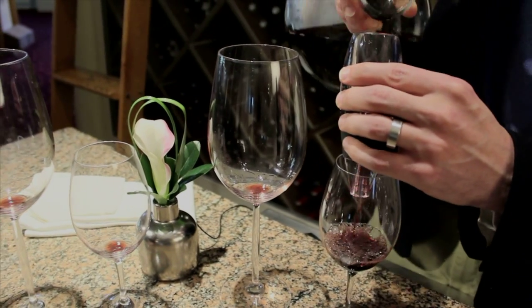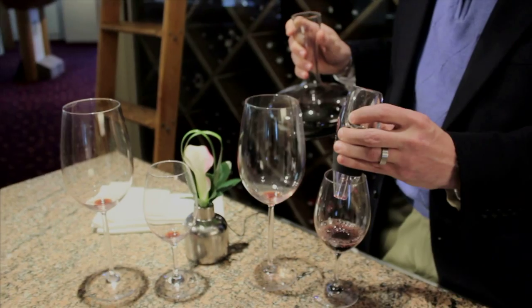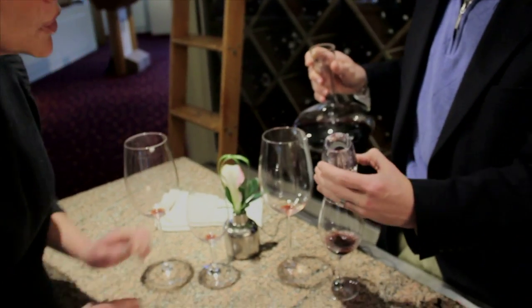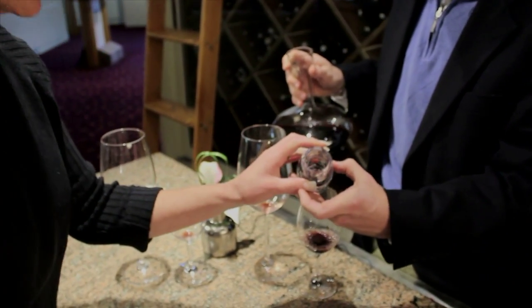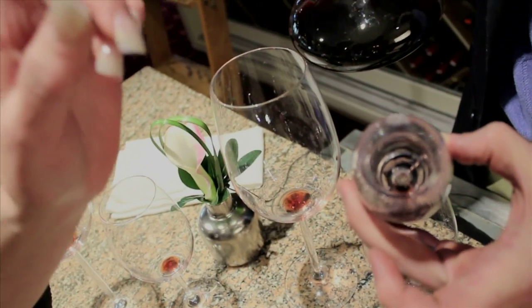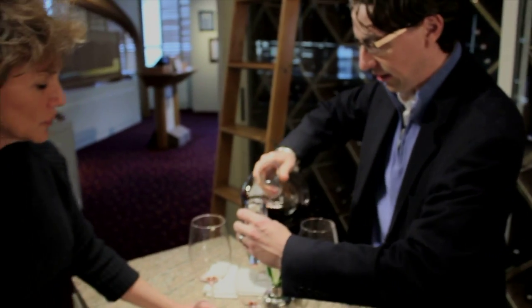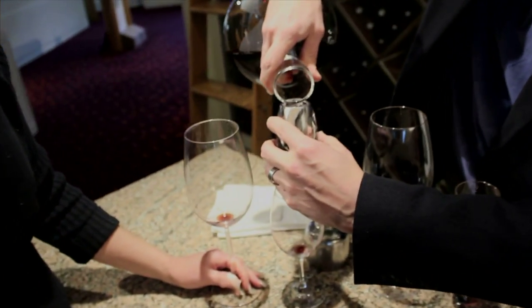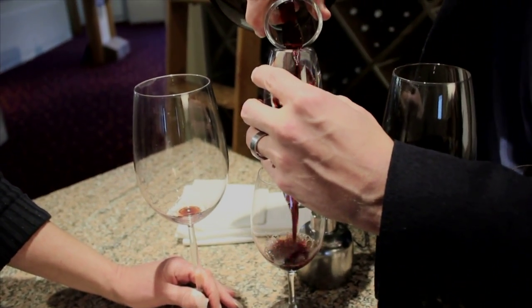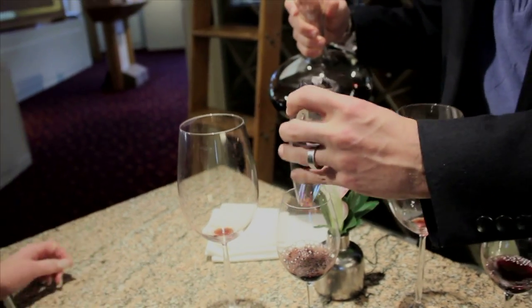Oh, I see. I can see the air coming in. Yes. If you look inside of it, you would find that it's got two holes. And the two holes give it extra oxygen and make a kind of whistling sound, and it actually mimics the whole process you would have of decanting a whole bottle. So you can do this by the glass.